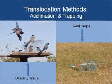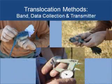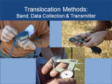So, translocation methods. The first method is you've got to acclimate the birds. They're very, very smart. So we use some dummy traps on platforms with peanuts. They love peanuts. And we got them acclimated to the traps, a dummy trap at first, and then we put the real traps on the ground, and we're able to successfully trap them. And then we do some data collection when we get the bird. We weigh them, we take a blood sample and measure them and make sure that they're healthy and record all that data.